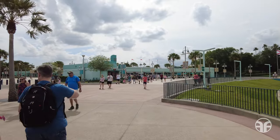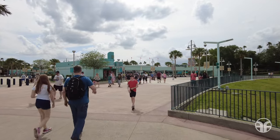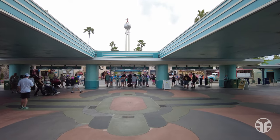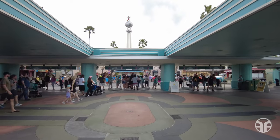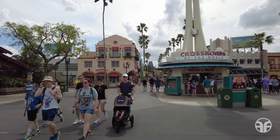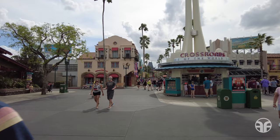Now we'll head past security screening over to the vacation planning ticket booths. Welcome to Disney's Hollywood Studios, where you'll take center stage and be the star of your very own adventure. We'll use the touch point at the guest entrance to gain access to the theme park. Let's head down Hollywood Boulevard over to Echo Lake, off to an interactive dining experience.